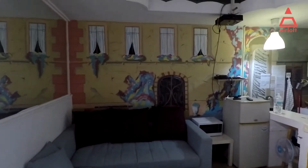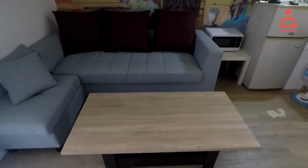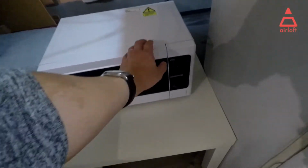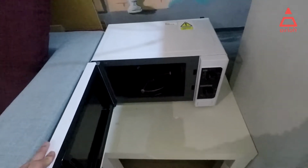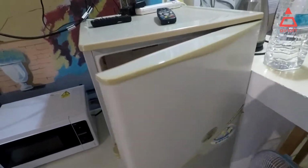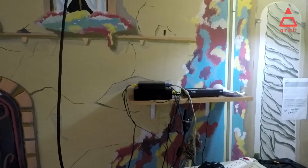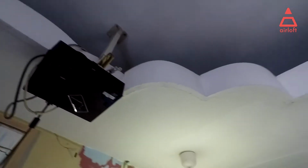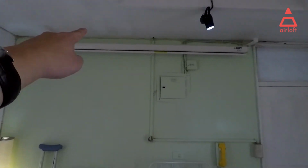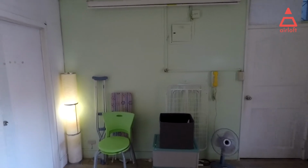So you can see they have a very good design of the wall, and some couches and a coffee table. There's the microwave, freezer and a fridge, and there's Wi-Fi and a projector. So there's a screen there, so you can play some Netflix.